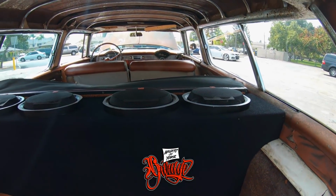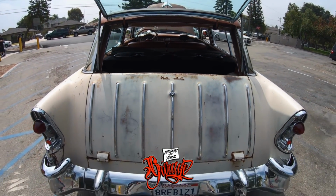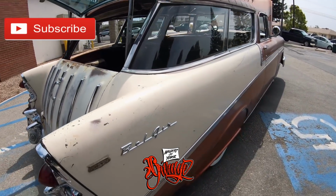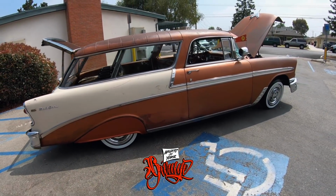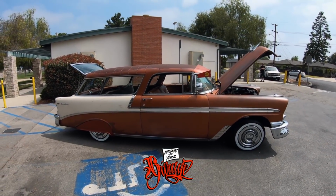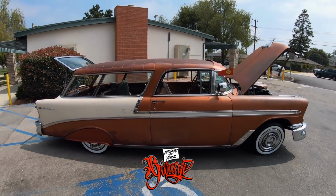Some of y'all probably might be like, nah, this ain't for me, and that's fine, I get it. Me personally, I have always liked the patina style. You can slam it down on stock wheels, slam it down on billets, whatever your choice is, and just roll. I know some of y'all be in y'all garage cleaning your stuff and the broom or something falls on it, you're like, oh my gosh, there's gonna be a dent. You know, just add to this.